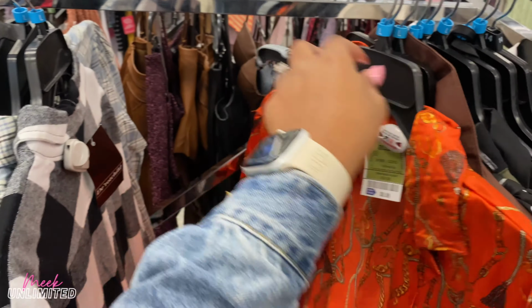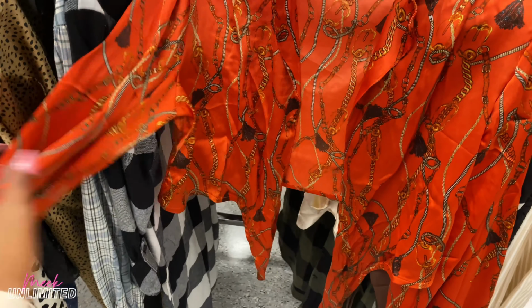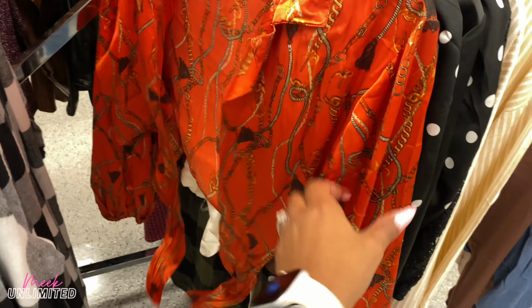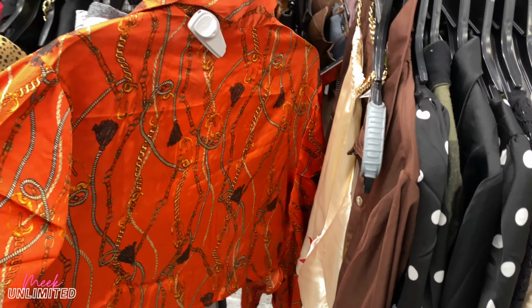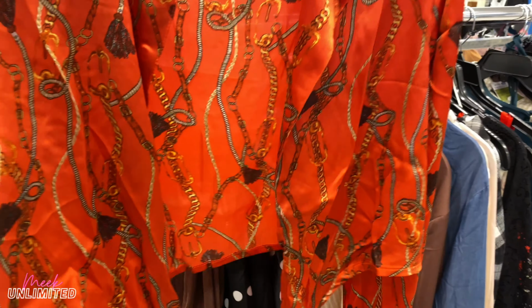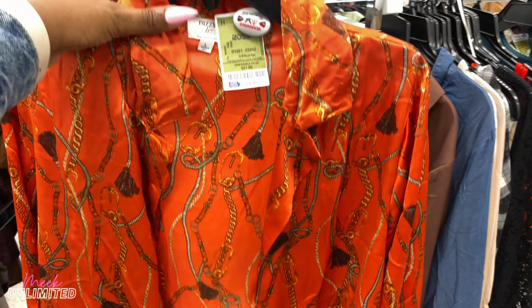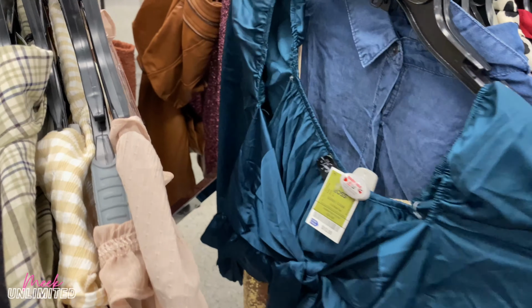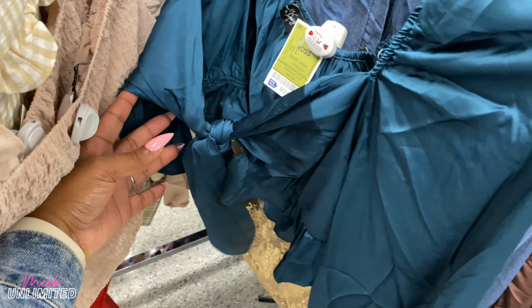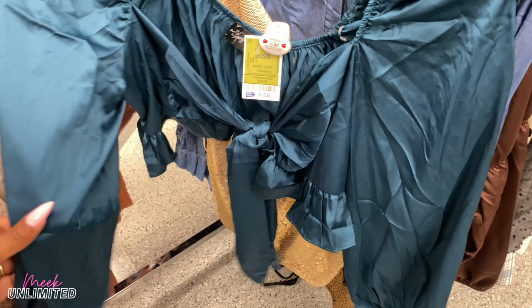And this caught my eye too. This top for $9.99. Really cute, tied up in the front. That's cute. Long sleeve for just $10. Pair this with maybe high waist black jeans or whatever color jeans you would like. There's another cute top for $13.99. Has the tie in the front. Has some ruffles on here too. It's nice.